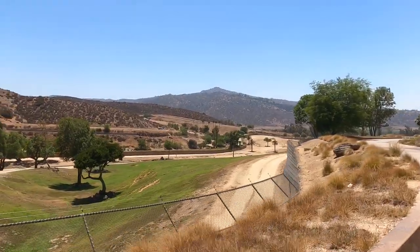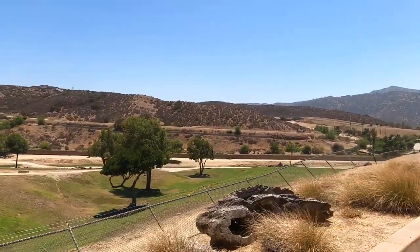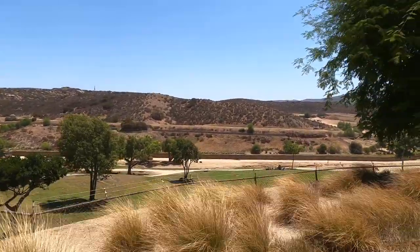So keep an eye out. You never know what you might find today if you're watching. We do have a lot of local wild mule deer that like to hang out here in the park, and they enjoy the free food and protection we help provide here.